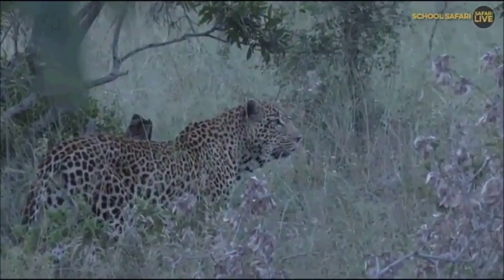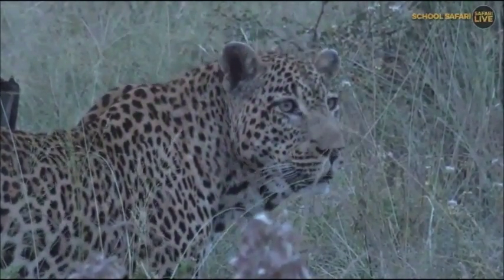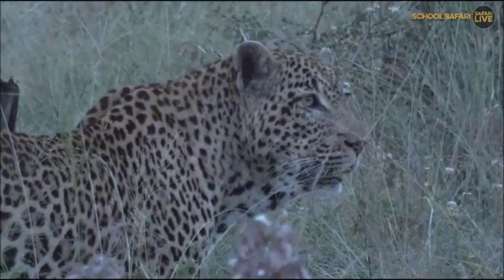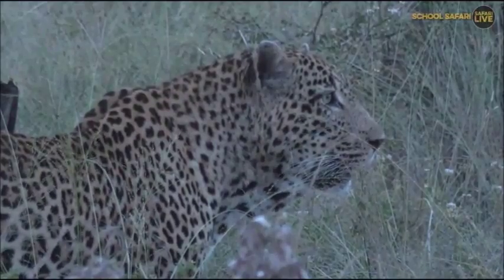Isn't he beautiful? So you can see that big, thick neck of his. Now, that hanging skin there is called a dewlap, and that helps him when he's fighting with other male leopards to have a little bit of protection. Hello, big boy.